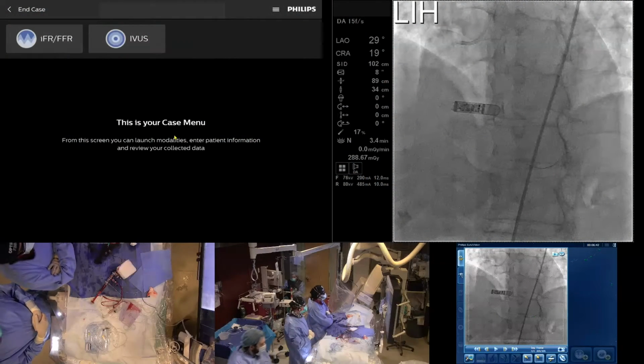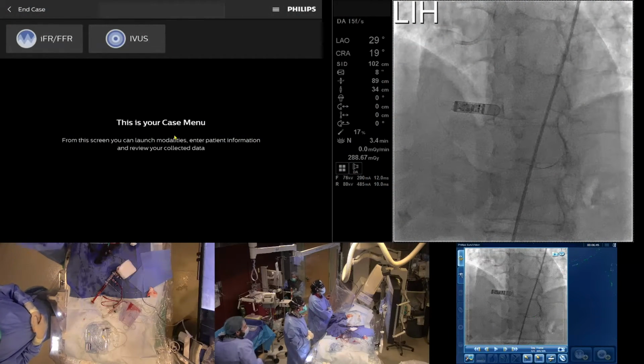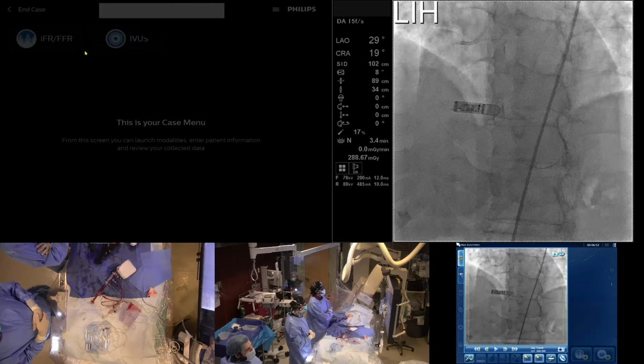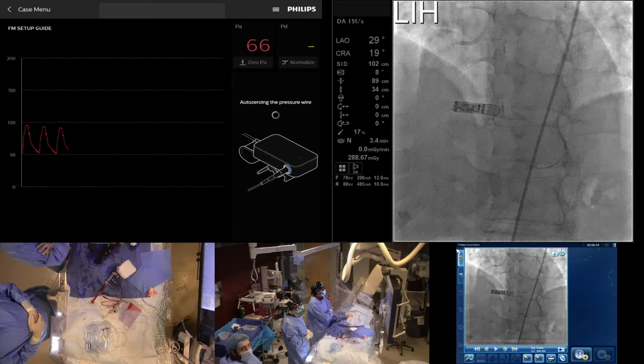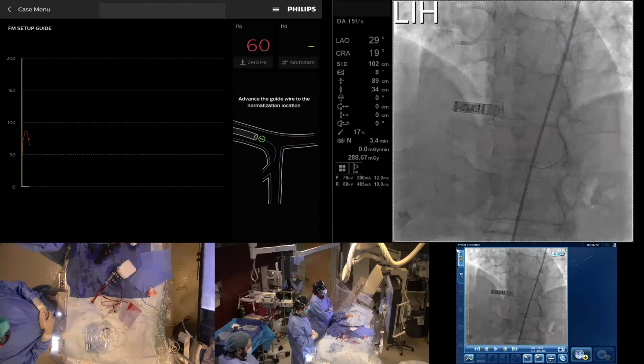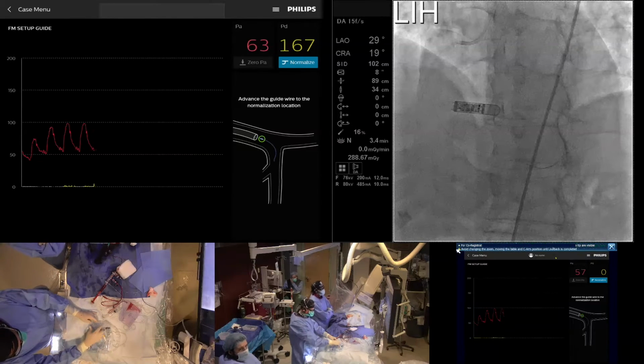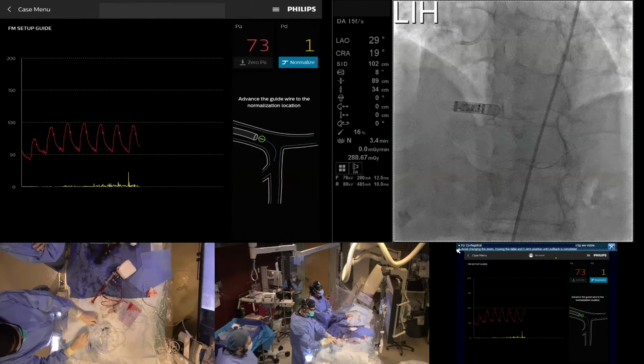Yeah, so maybe on the intrasite you guys can just put up the FFR. Perfect. Okay. IFR, now, FFR. Right. So we're gonna hit the button for IFR, FFR, and there's our pressure. Advance the guide. Done. So it's connected. Right now, number three, we're gonna open this thing.